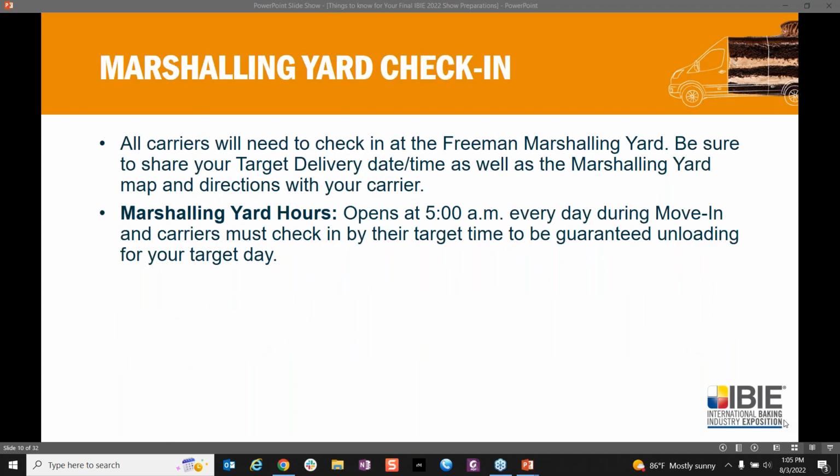Marshaling yard check-in. All carriers will need to check in at the Freeman Marshaling Yard. Be sure to share your target delivery date and time, as well as the marshaling yard map and directions with your carrier. The marshaling yard opens at 5 a.m. every day during move-in, and carriers must check in by their target time to be guaranteed unloading for your target day.